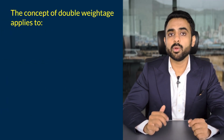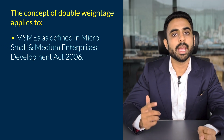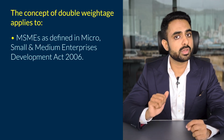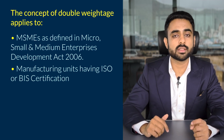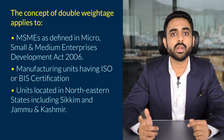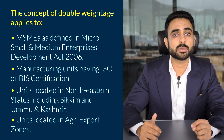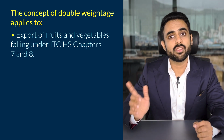But the concept of double weightage applies to only select eligible categories, including MSMEs as defined in Micro, Small and Medium Enterprise Development Act 2006, manufacturing units which have ISO or BIS certification, units that are located in northeastern states including Sikkim and Jammu and Kashmir, units located in agricultural export zones, exporters of fruits and vegetables falling under ITC HS chapters 7 and 8.